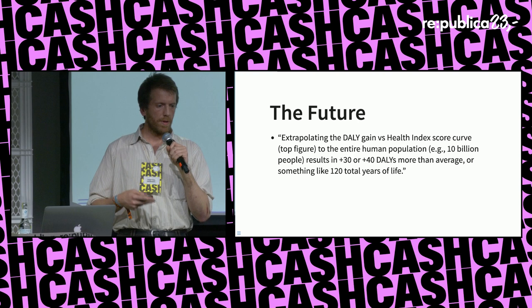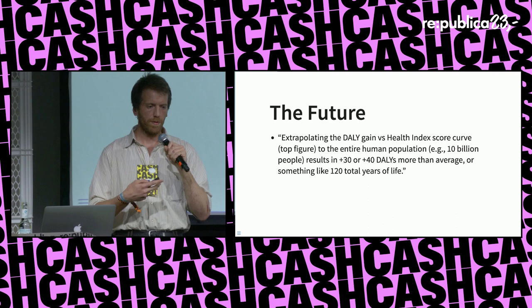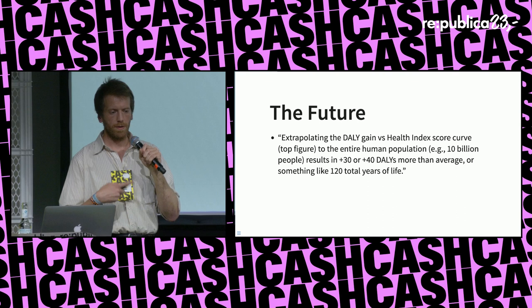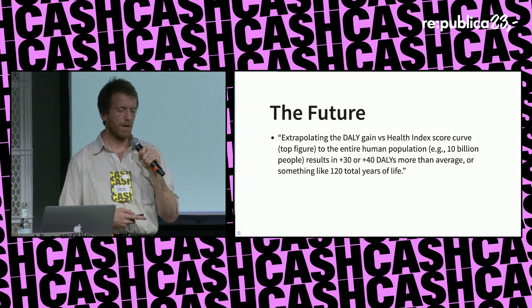Extrapolating the disability-adjusted life year gain versus health index score curve to the entire human population results in something like 30 or 40 DALYs more than the average, or something like 120 total years of life. So this is what they expect, and this actually matches up with a lot of other predictions about human longevity, which is that 120 years of healthy lifespan looks like something like the limit. What to do if you want to overcome the limitations of the techniques?